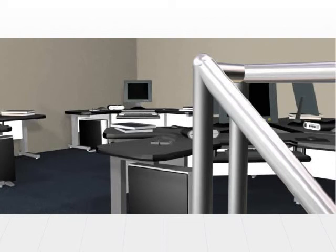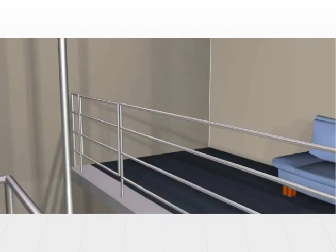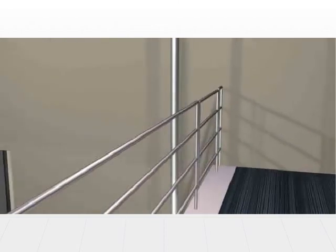Let's look over to the other side, and here is the fire pole. This is an interesting feature you don't see in many businesses, but the fire pole was there to satisfy a regulatory requirement stating that you had to provide employees two ways out.